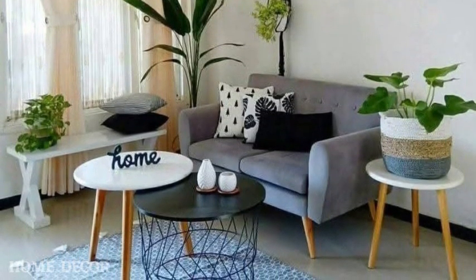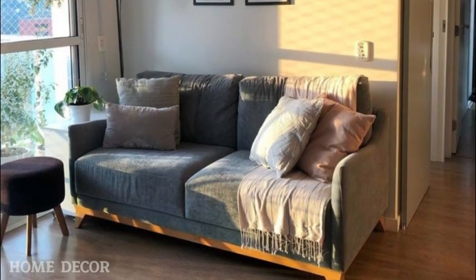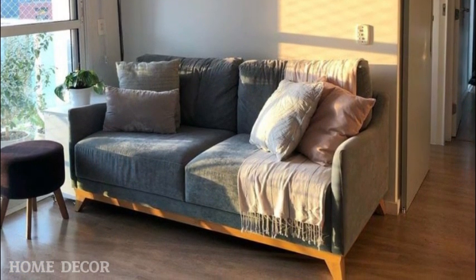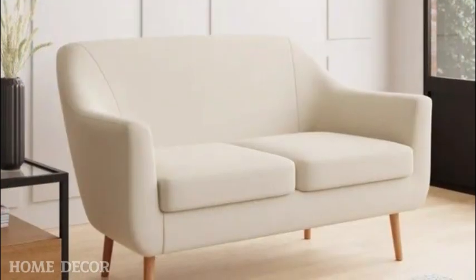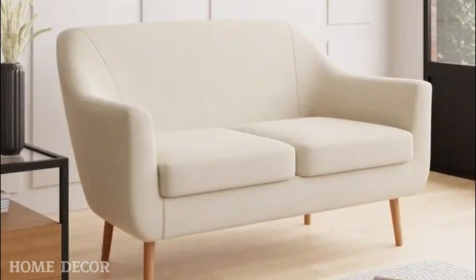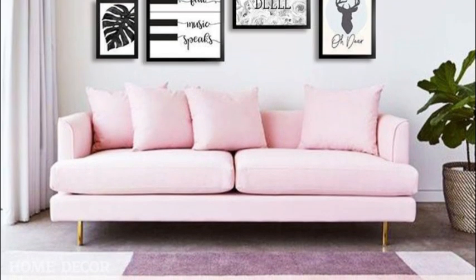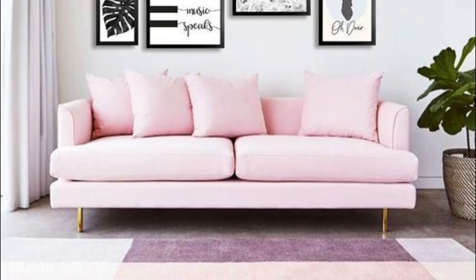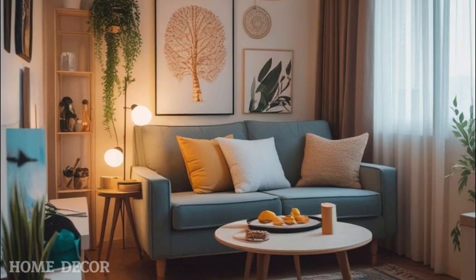Additionally, the design of the sofa legs plays an important role in creating the illusion of a larger space. Choosing a sofa with high, slim legs allows light to flow freely beneath it, making the room feel brighter and fresher. This leg design also adds a modern and elegant touch, making the two-seater sofa not only practical but also enhancing the overall aesthetics of the room.